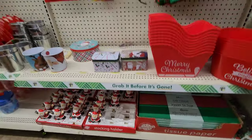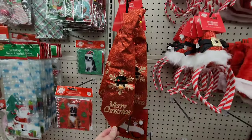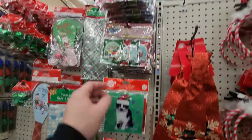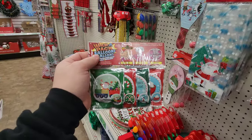And little tins. The reindeer glasses. Santa glasses. The cheesy little tie. Look at this. A little memo book with pen with the cat. It's like 3D. And here they are. Nate was telling me I needed to get these. Yeah, we're going to go ahead and do that.